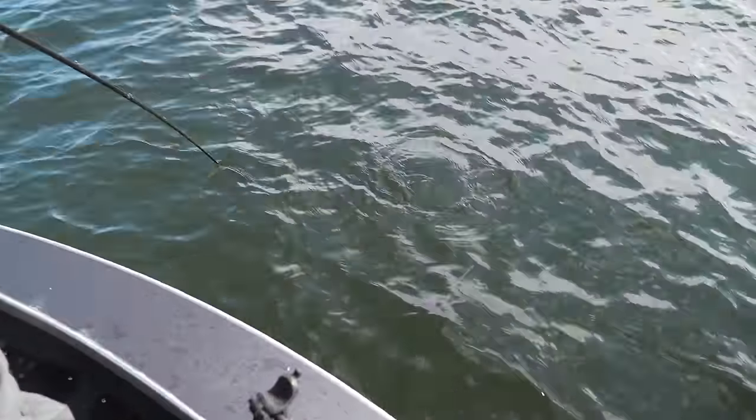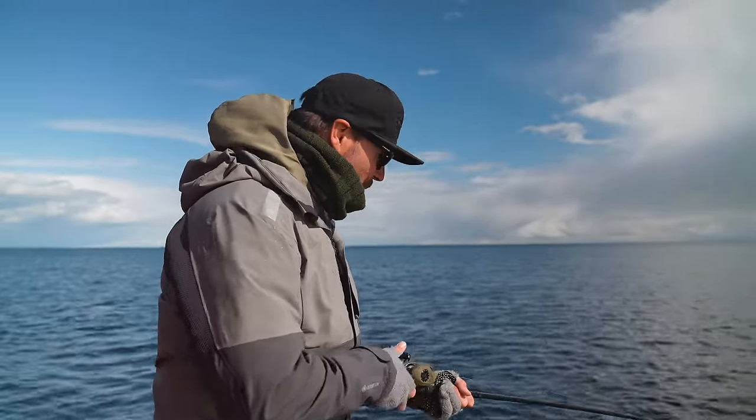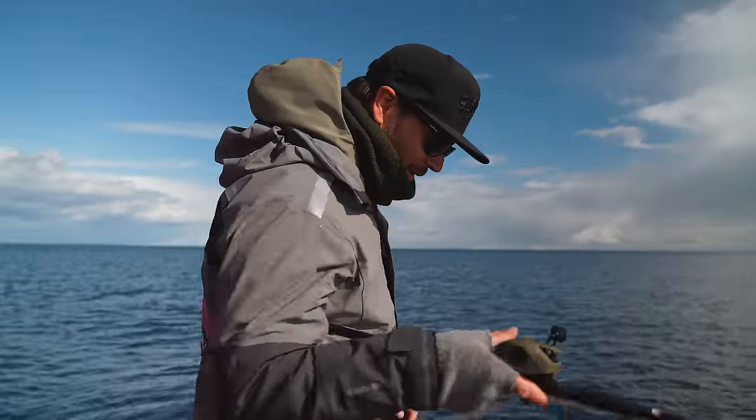I was lifting the eel from the deep. You know that last final moment when your bait starts to rise up when you're fishing really deep? And I just came up vertically and just inhaled the eel.